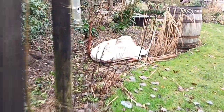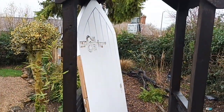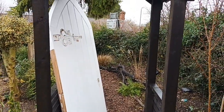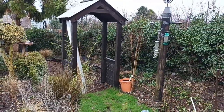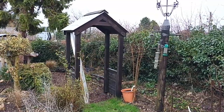So this door will get sorted. May take a bit of time. I am going to cut it down. I am going to turn it into a gate as opposed to a door. So it will be a gateway to the secret garden. And that should look really nice. I can see it in my mind's eye. That's what that's going to be. So that's looking good.